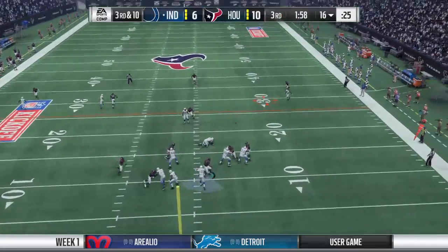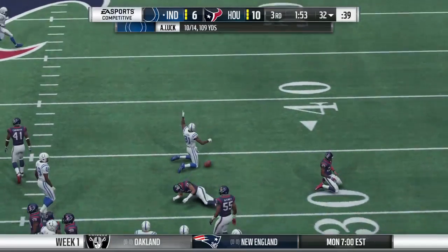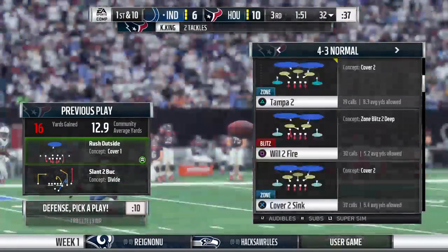From the gun on third down, Lott. Open man is Godwin. It's complete. And he gets it to the 32. Good enough for a first down. 16 yards to pick up there. The Colts have a first down.